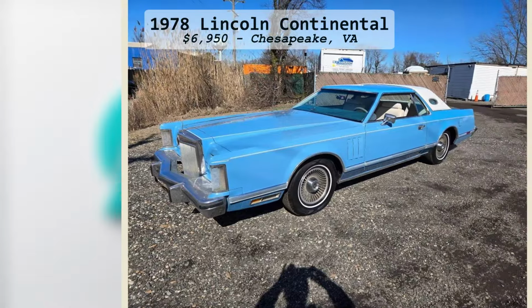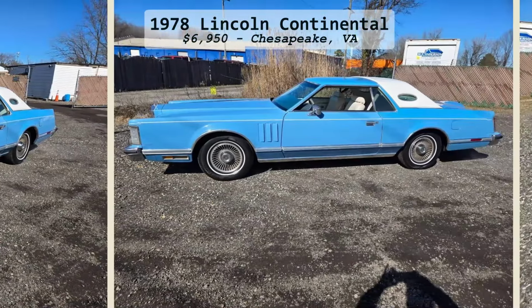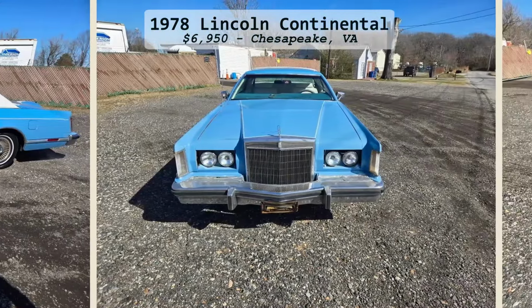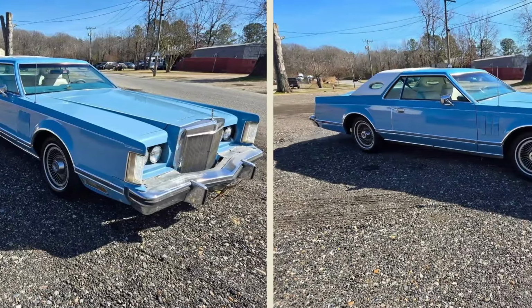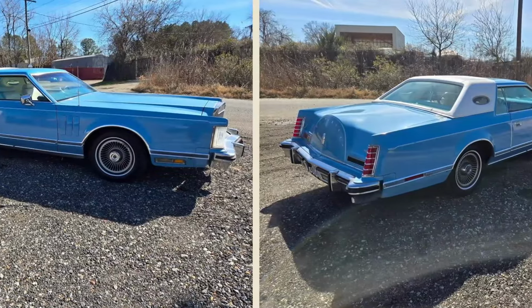Presenting the 1978 Lincoln Continental, a full-sized luxury coupe with timeless appeal. This model boasts a powerful 464-barrel V8 engine, dual exhaust, and a host of premium features, including power steering, power brakes, power seats, power windows, and power locks.